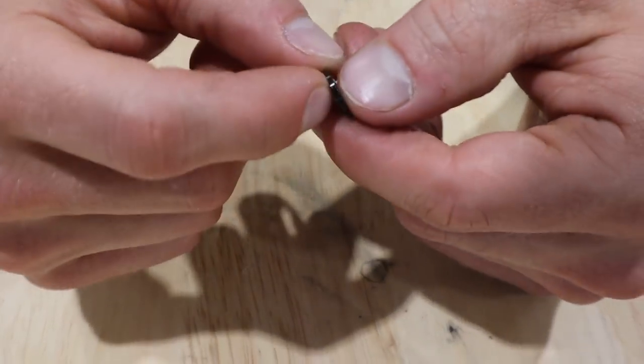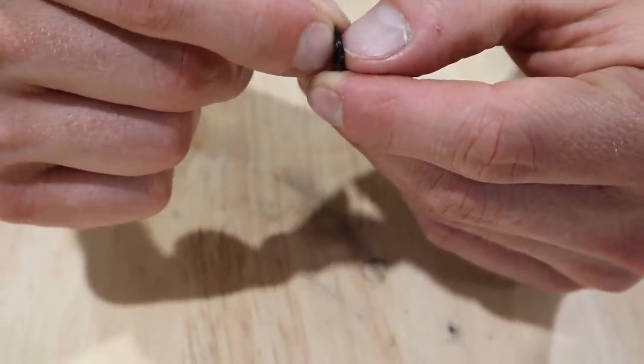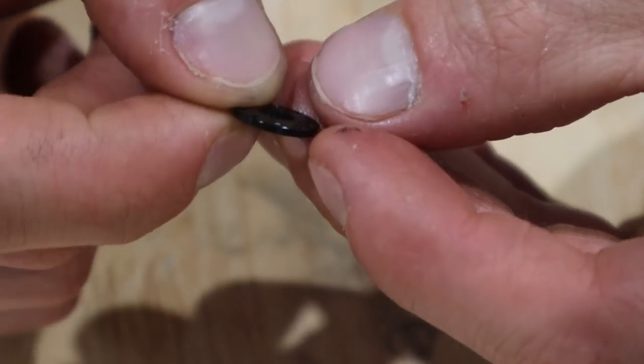If the hole is too big, then it'll just slide right through, but we don't want that, we want to pop it. Now I'm moving it side to side, just by eyeball, and it looks way better than before. I'm gonna go to the microscope and take a closer peek.